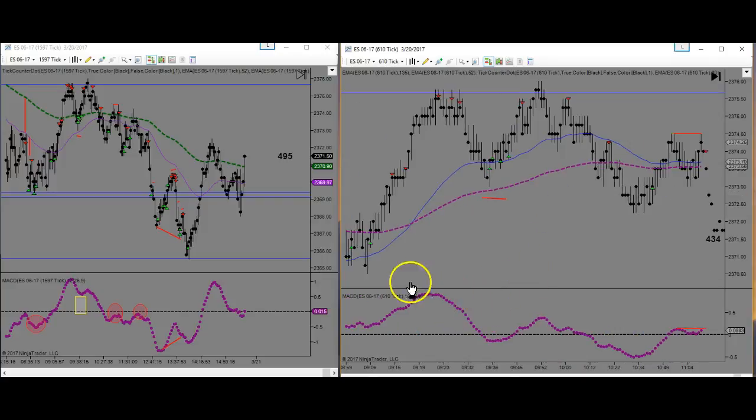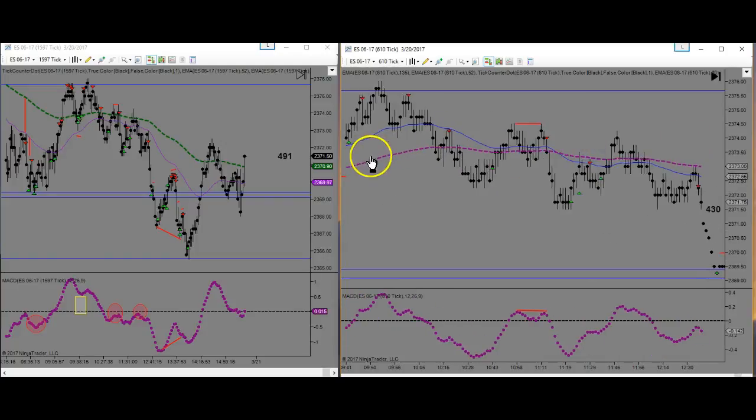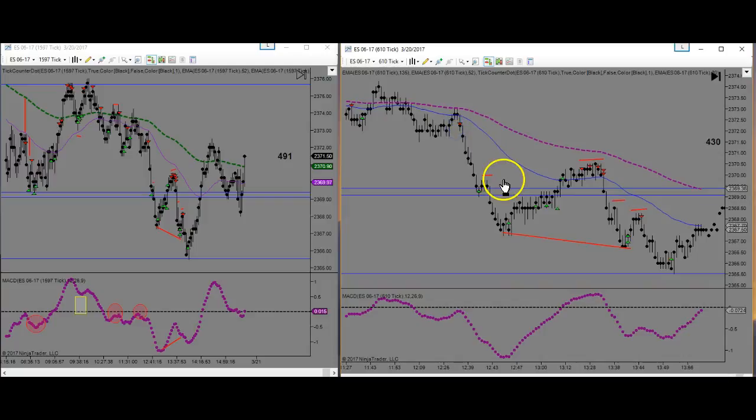So the divergence is going to be something that really shows that to you. Watching the behavior of the price action, watching the behavior of the higher time frame EMA, you know that it's kind of staying steady here and then continuing back to the downside. And you can really see that right here, the way that the 1597 EMA looks on the higher time frame.